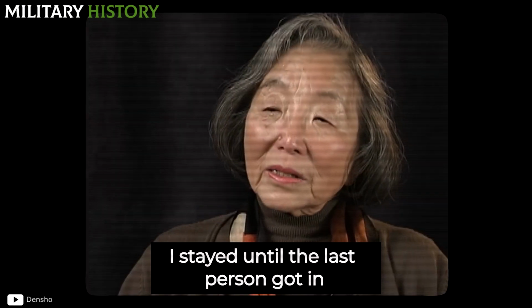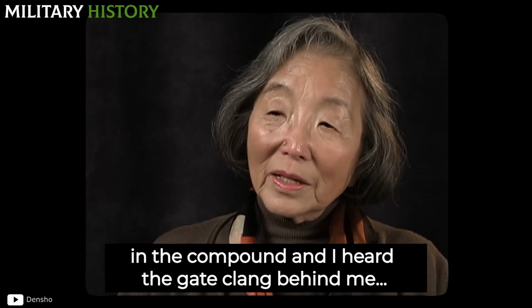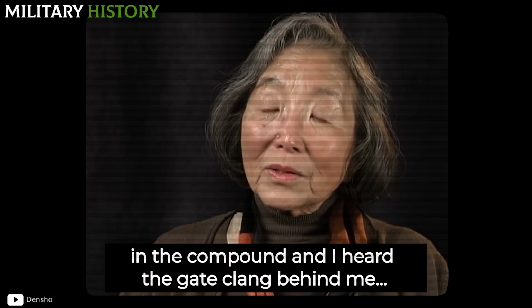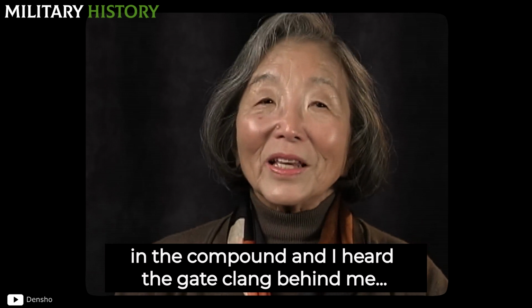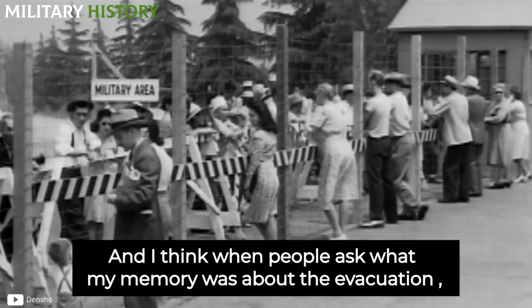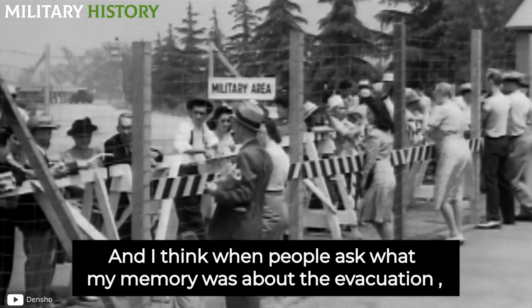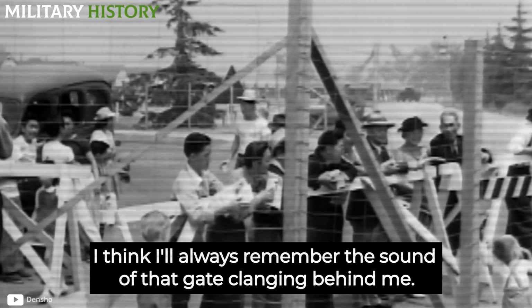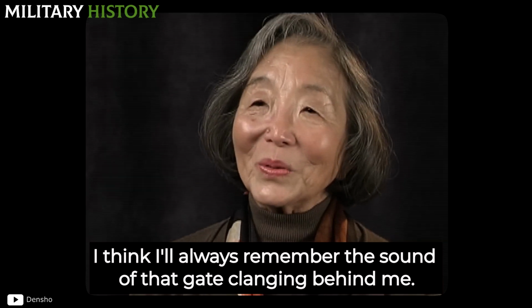I stayed until the last person got into the compound and heard the gate clang behind me. And I think when people ask what my memory was about evacuation, I think I'll always remember the sound of the gate clanging. Yeah, I knew.